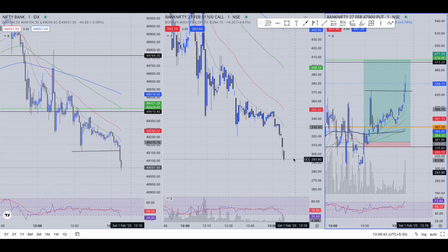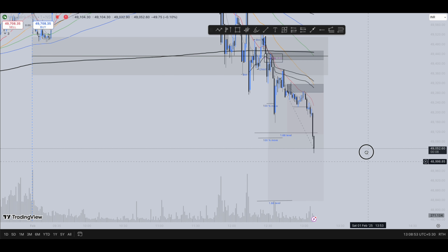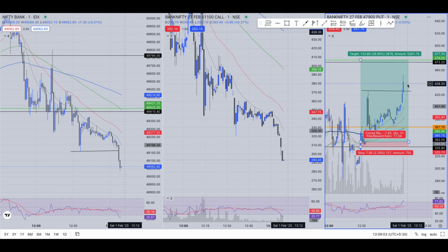And you can see clearly how the market had moved. You can see clearly our target was the 1.68 level. The market came all the way, or you could have even exited here also. This was our target as well. You can still trail your stop loss here also, in case the market is too bearish.